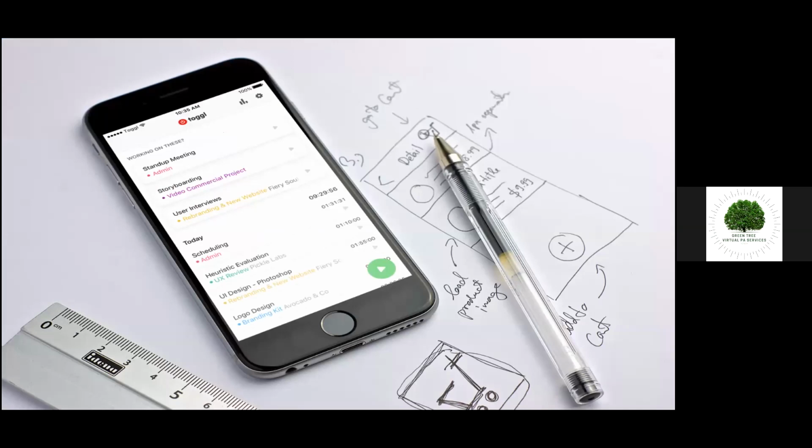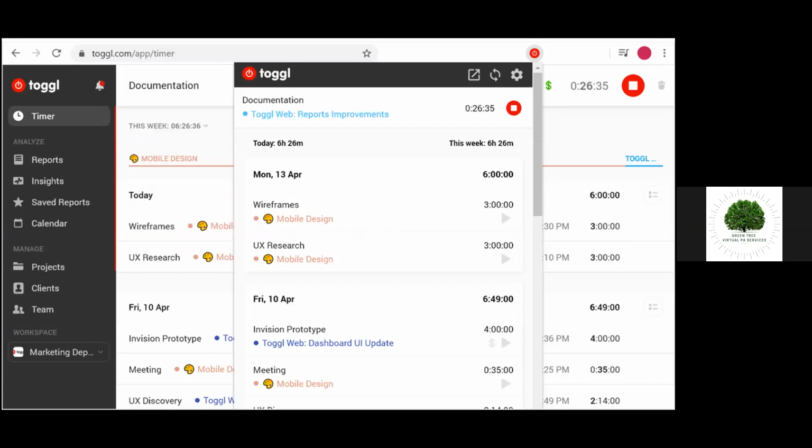And what I really love about it is you can track everything, including offline work, including phone calls, which is really handy if you're billing clients for that. And it gives you really good reports that you can send to the client with a complete breakdown of what you've worked on, or you can just use this for yourself to track where you're spending your time. Or I've used it to find out exactly how long a particular job takes me to do.